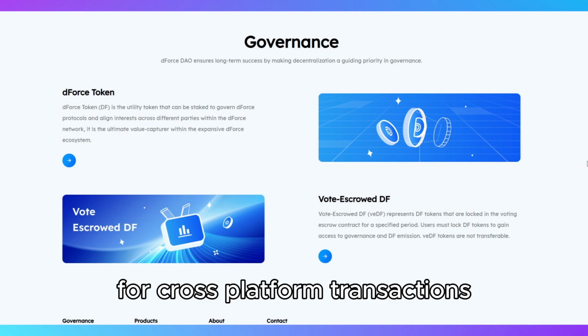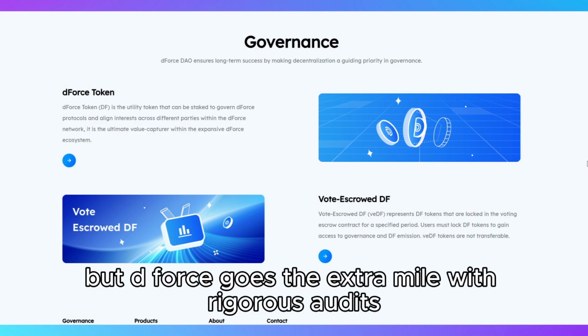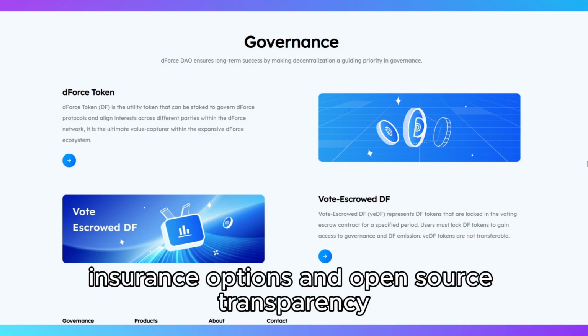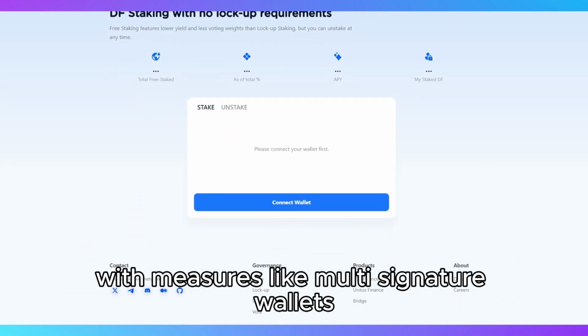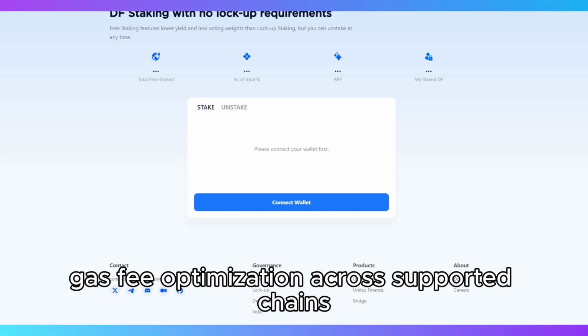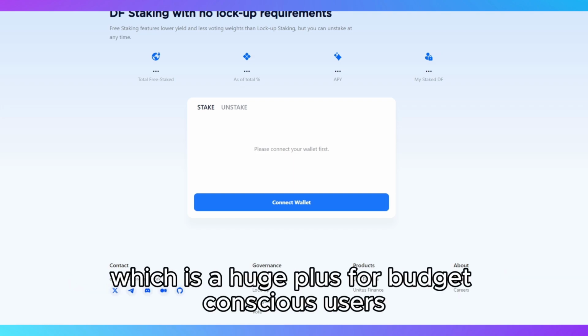Security is always a concern in DeFi, but dForce goes the extra mile with rigorous audits, insurance options, and open-source transparency. I felt reassured using the platform, knowing they prioritize user funds' safety with measures like multi-signature wallets and frequent audits. Additionally, gas fee optimization across supported chains significantly reduces transaction costs, which is a huge plus for budget-conscious users.